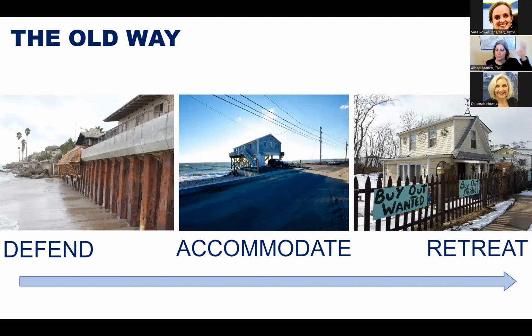Here's an example of a house raised. Imagine what the septic system looks like. But this is a way that you can stay in that house and the water can come in and out. I will just say it's maybe a good solution if you only have occasional flooding, not so much when sea level rises. And then as a very last resort only have we considered retreat, or backing up and making way for water.